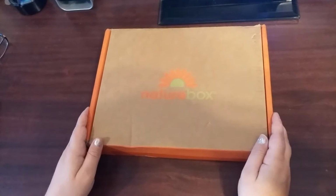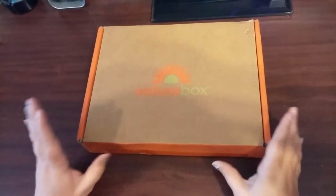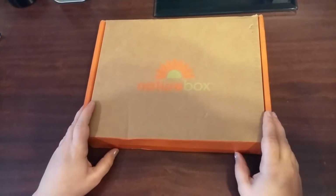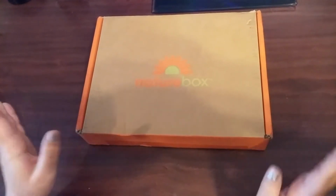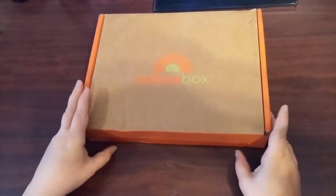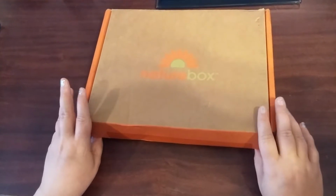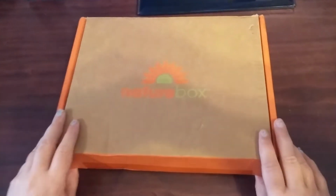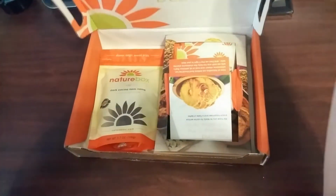This is something we got in the mail today. It's called Nature Box. It's just a trial. And I think it was... Oh, it's free. I'm sorry, it's free. It's just a trial right now. So, I haven't opened it yet. I'm gonna open it right here with you guys. Ready? Here we go.